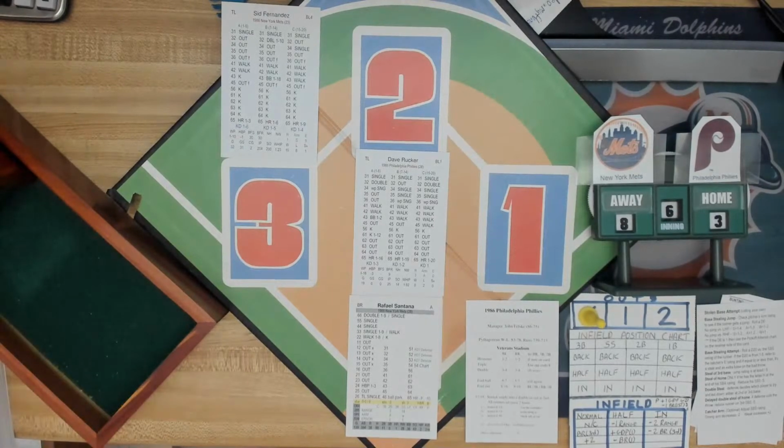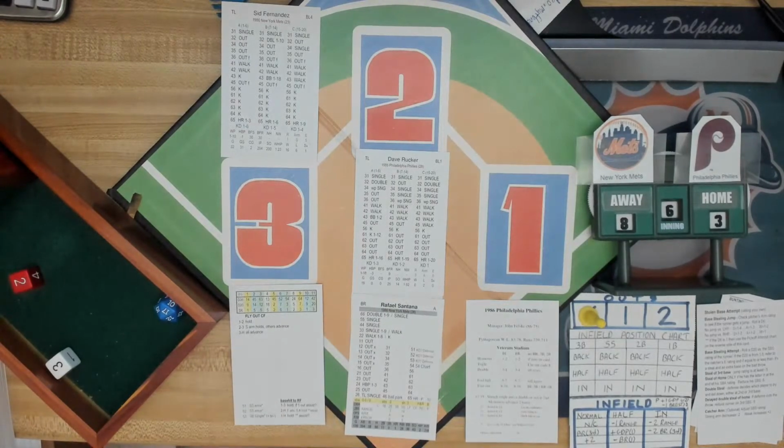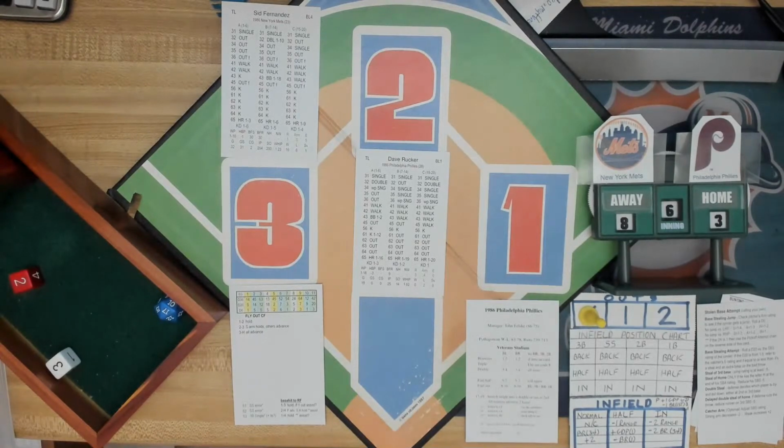Rafael Santana will bat against Rucker. And that is a 23, and that's an out. It's a fly out to center. One down, Sid Fernandez is due to bat.